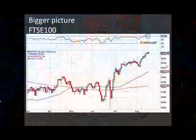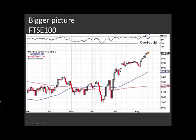You can just see that this market is very, very overbought now. That is an RSI at the top, Relative Strength Index. And when it's above 70, like it is here now, that is an extreme overbought reading for this market. It's gone up significantly due to the fact that the pound has been weak, and the FTSE 100 is very linked to pound-sensitive stocks. So when the pound weakens, a lot of these global companies that are listed there go up in value quite significantly.